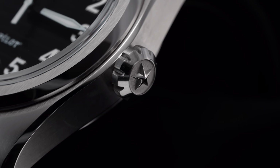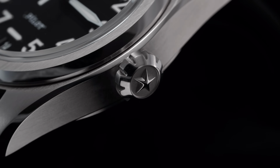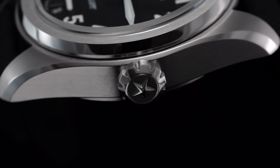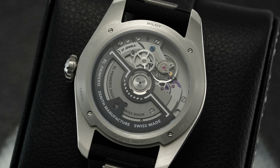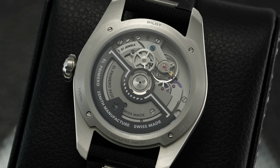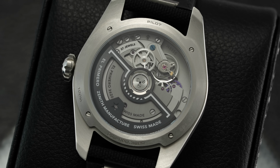An oversized push-pull crown at 3 offers a rounded shape with deep ridges that make winding or setting easier than many watches, pairing with the case back, which is affixed with 4 very tiny screws, and securing this watch's very solid 100 meters of water resistance.